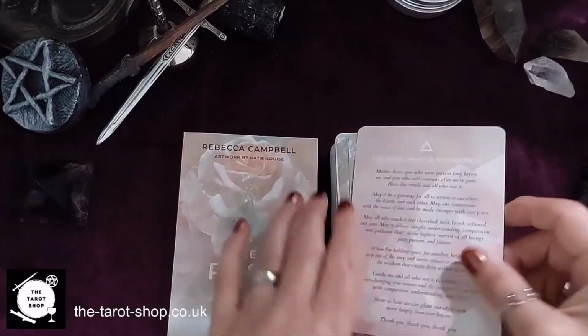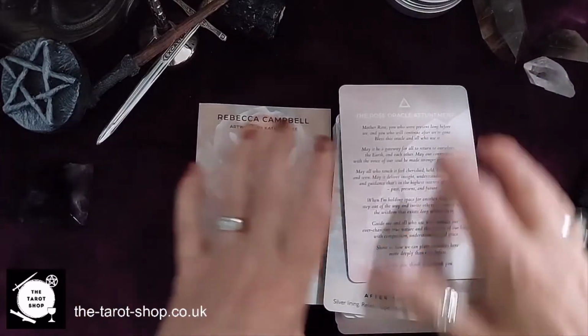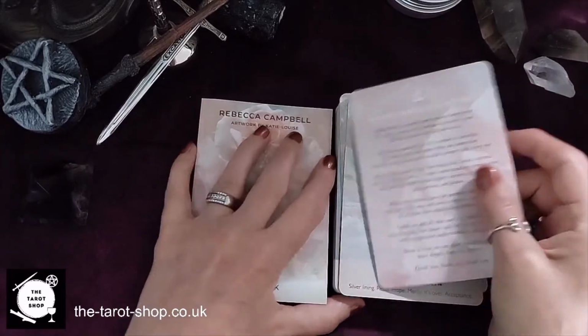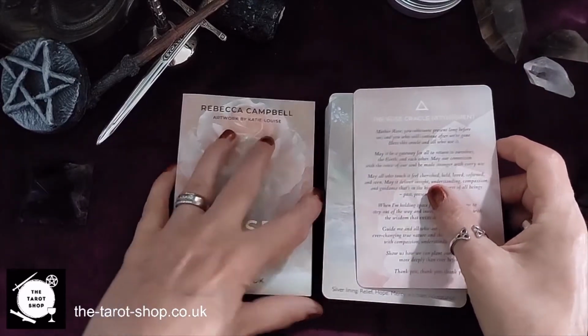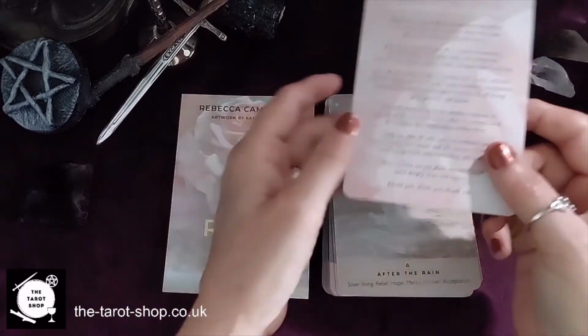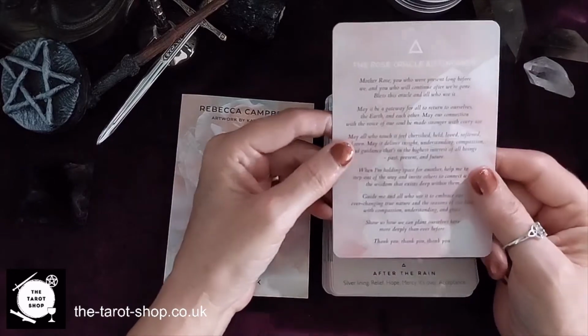The first card that you have is, please excuse the light. The sun cannot decide whether to come out or not, and I put the lights on and off, and anyway, let's just have a look at the cards. But if you see the light change, it's because of where we are.